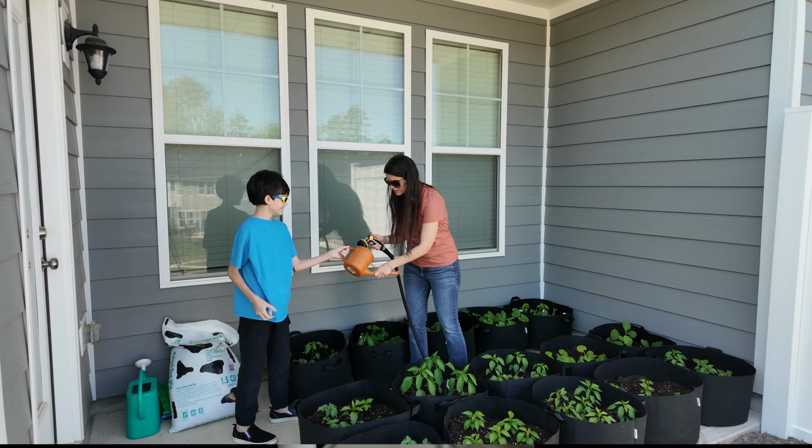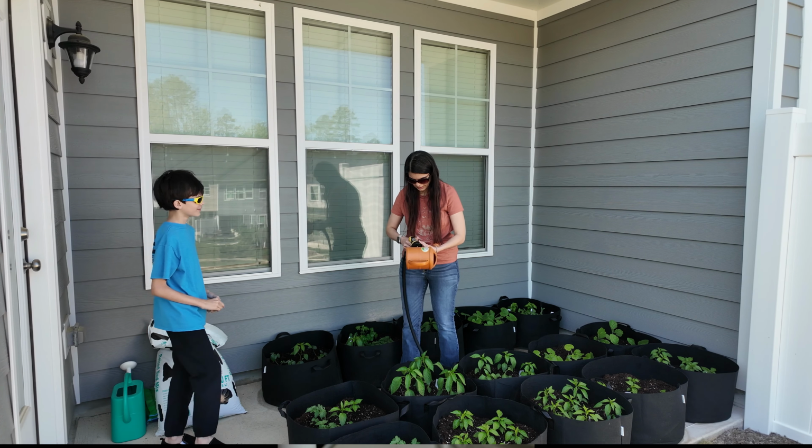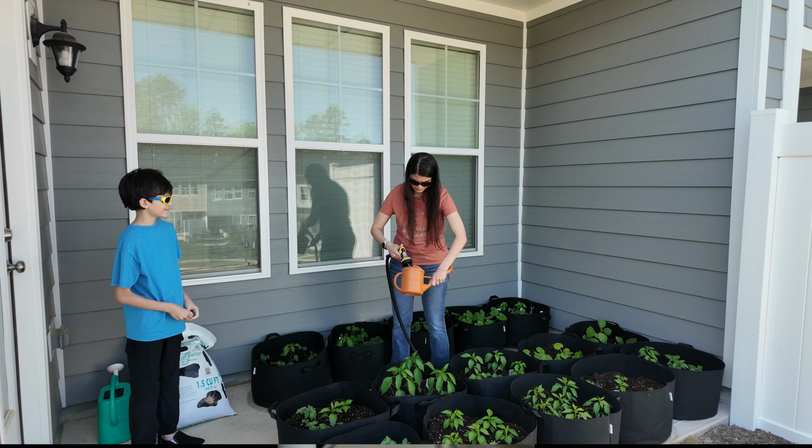Use both hands, one to hold the plant, one to harvest. Harvest frequently to encourage production. And for vining plants, it's very important to pick from the bottom up. Herbs are a perfect container companion. And here are the ones I've included.